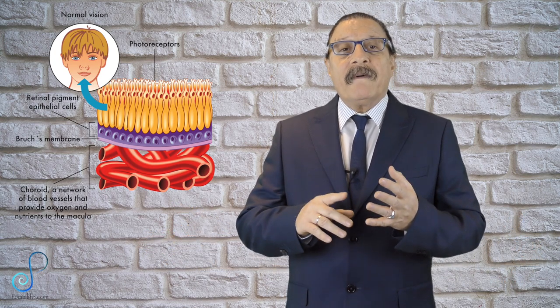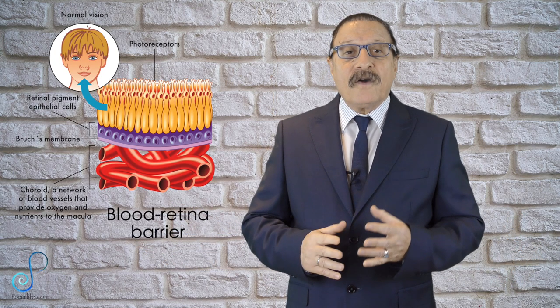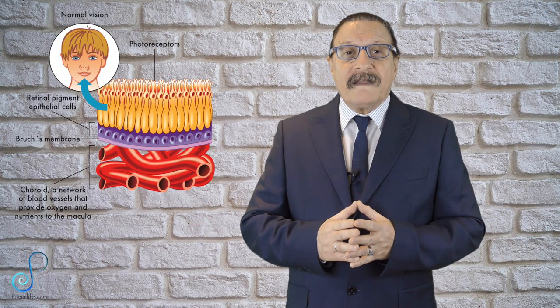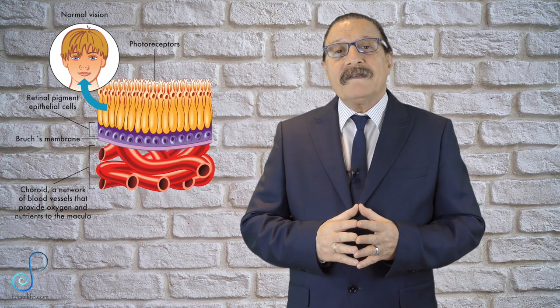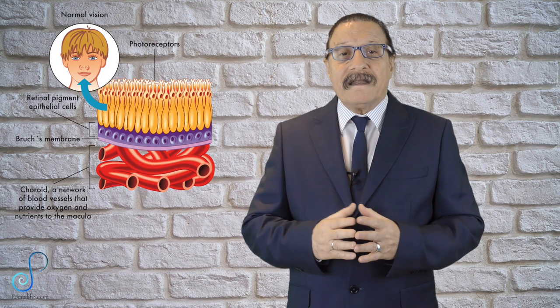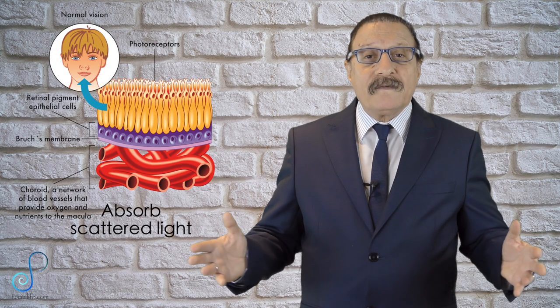Here are two of them. Form the blood-retina barrier that controls fluid flow and nutrients entering the retina and prevents harmful substances from entering and damaging the retina. Absorb scattered light.